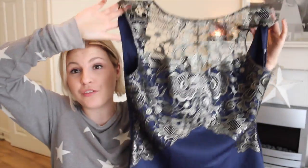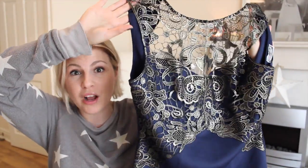But I absolutely love this dress, and it's definitely not something I would have chosen for myself, but as soon as I put it on, it was so comfortable. I felt really good in it. I didn't feel like I had to suck my tummy in or anything like that.